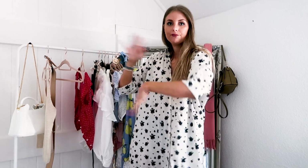So next I want to show you this dress that I got from Other Stories. First of all, let's just appreciate pockets. Pockets are good. It was a really hot day yesterday, and I wore it to Bicester Village. I'll put a picture of me wearing it, actually.